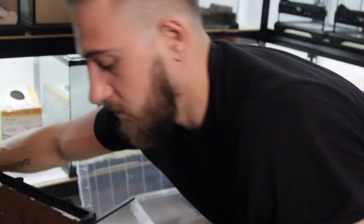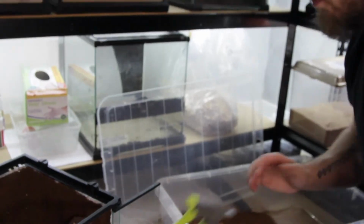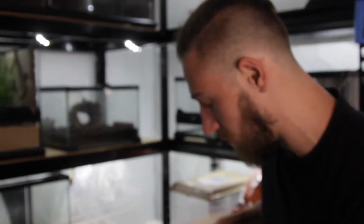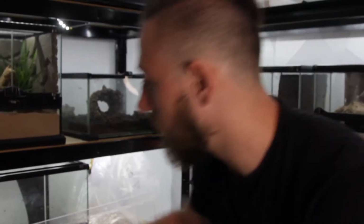This is one of the fun sides of having tarantulas, when things can go wrong and you've got to try and act as quick as possible. I've been keeping tarantulas for about six years. I've never had anything like this before, ever. But as soon as I saw them, it was just straight out, got to get her out.